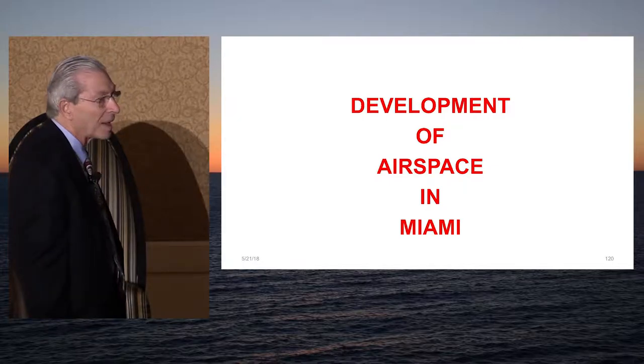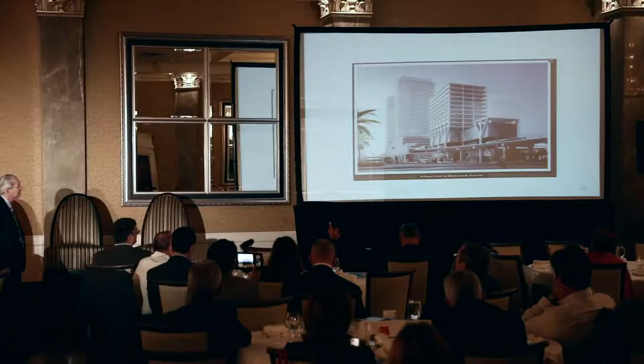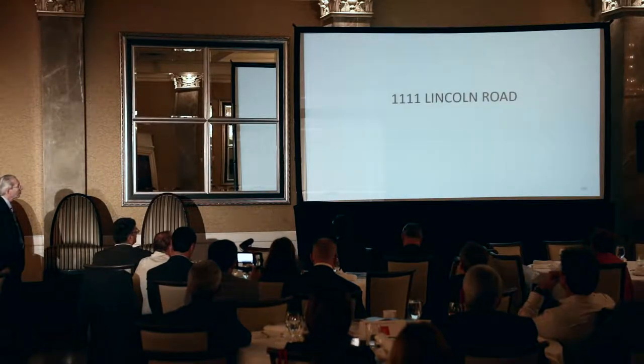So we're going to talk about Miami now. We have Miami Central. That's the Brightline. The Brightline train. What they're doing with the tracks that they're building for the Brightline train, they're building both office and residential buildings on top of the tracks. It's going to look like something from outer space when it's finished.